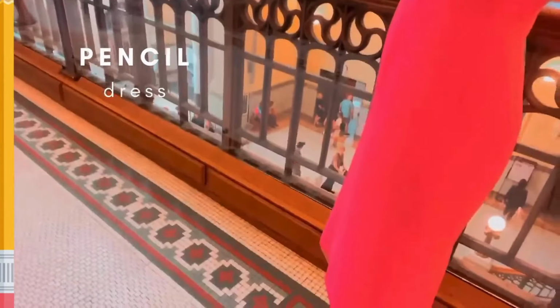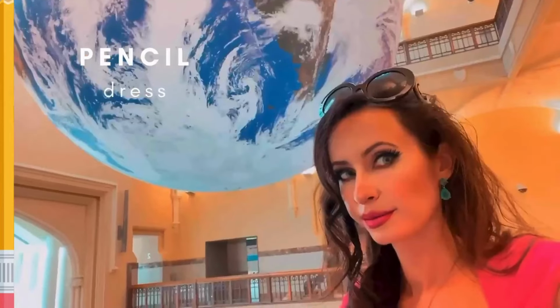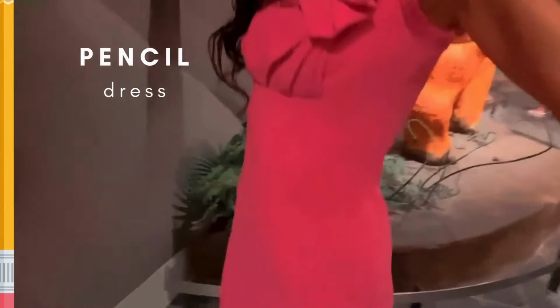This here is a pencil dress. You notice it has sleeves on it. The bottom is similar to Anna Bey's green dress.